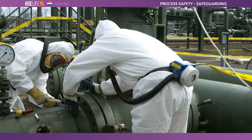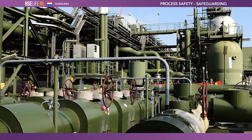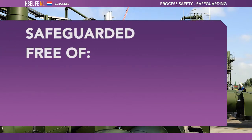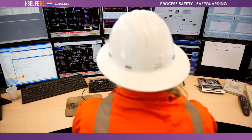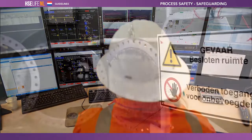Before certain jobs on an installation can begin, the installation or relevant parts of the installation must first be safeguarded. This means ensuring that the installation is free of liquid and gas and depressurized. Safeguarding is the responsibility of the operator. With this, the operations department provides a safe workplace.